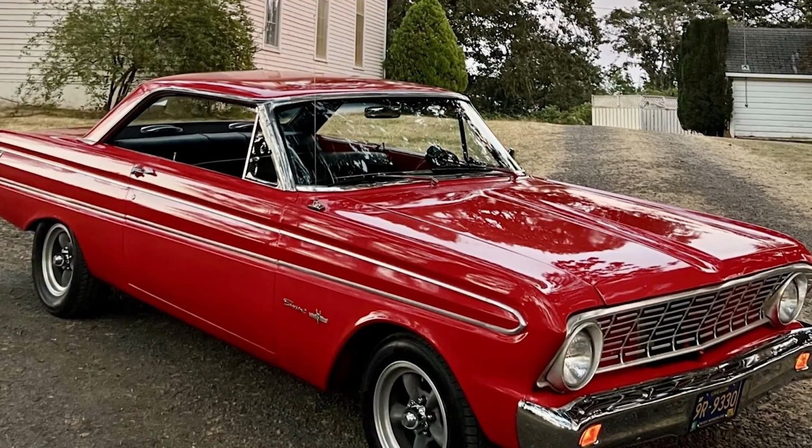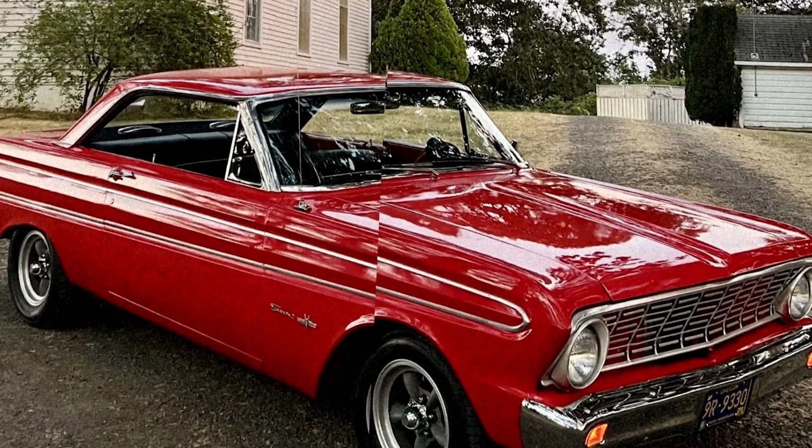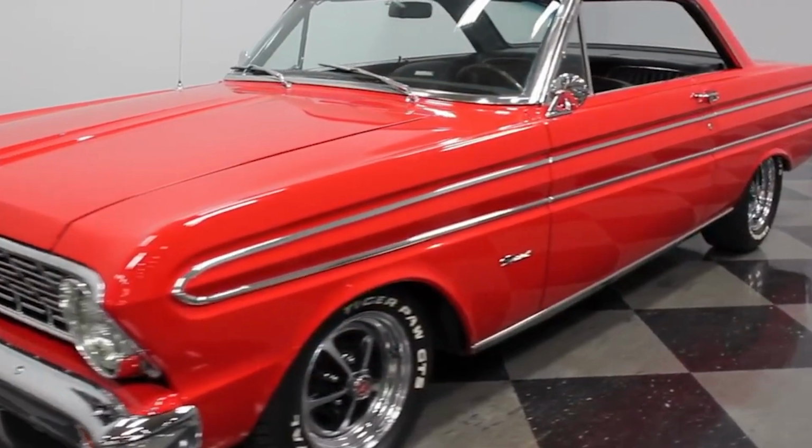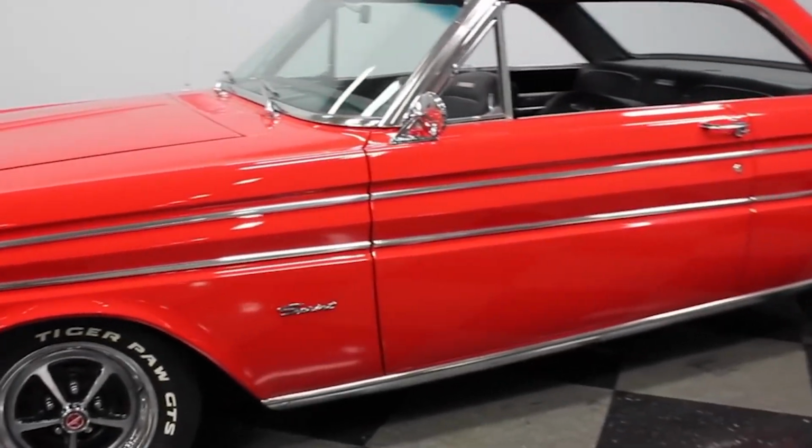Number 6, 1964 Ford Falcon Sprint. From luxury British racing to American muscle, Atkinson's automotive tastes span continents. But one car in his collection bridges these worlds in a way that might surprise you.